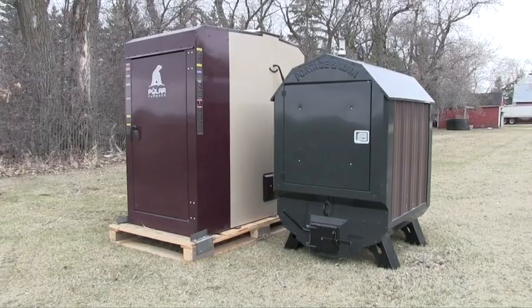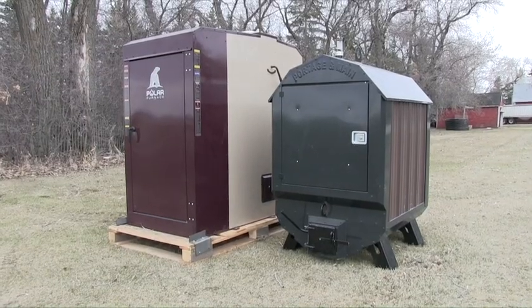Today we're off to Stonewall, Manitoba, and Tracy and I are going up to Stonewall, Manitoba because I can get my hands on a Polar wood stove, which I've heard lots about and been reading about online. And I found a fella up in Stonewall that distributes them by the name of Travis, and so we're going up to meet Travis and take a look at a Polar wood stove.